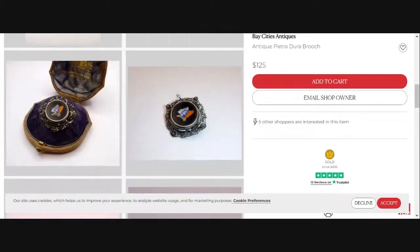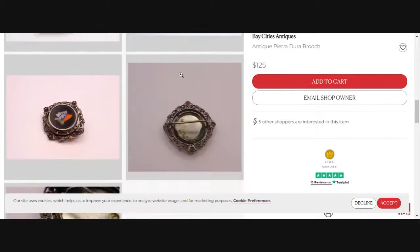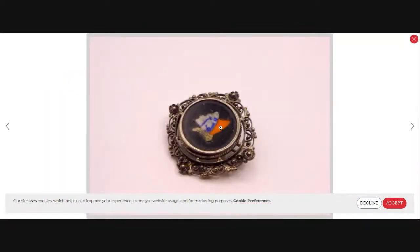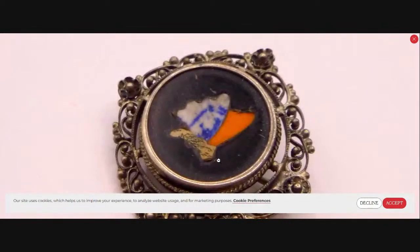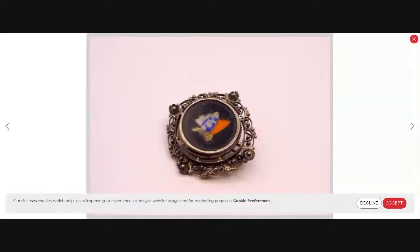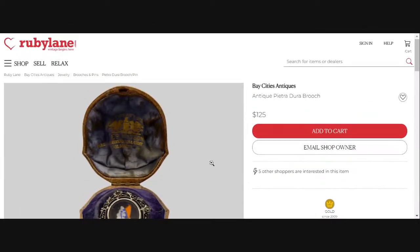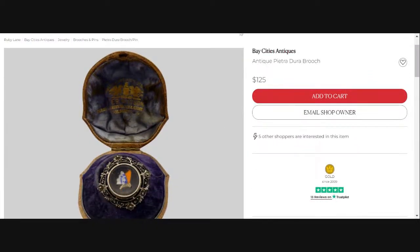Ruby Lane has recently changed their layout, which makes it a little tricky. So it's an 800 silver, but what I'm trying to see is if there's any damage by the head, and I'm finding it a little hard to get in close enough. Now it looks like it may just be a little bit of 3D relief. And again, you can see how the colors were chosen. I'm just going to accept this policy on Ruby Lane so that we can see things clearly. But for $125, that is not a bad value from Bay City Antiques.